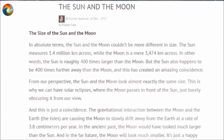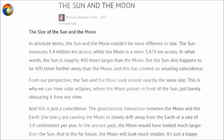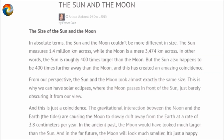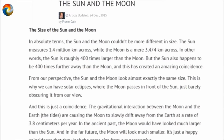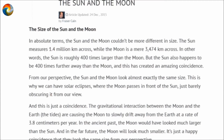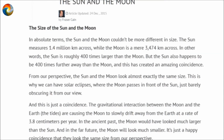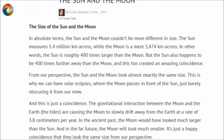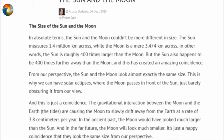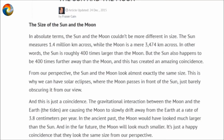The gravitational interaction between the Moon and the Earth, the tides, is causing the Moon to slowly drift away from the Earth at a rate of 3.8 centimeters per year. In the ancient past, the Moon would have looked much larger than the Sun, and in the far future, the Moon will look much smaller. It's just a happy coincidence that they look the same size from our perspective. Article updated, 24th of December, 2015.